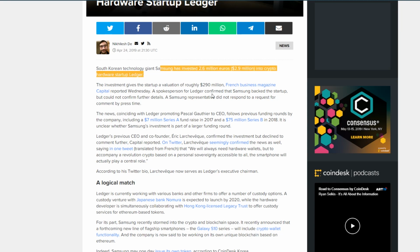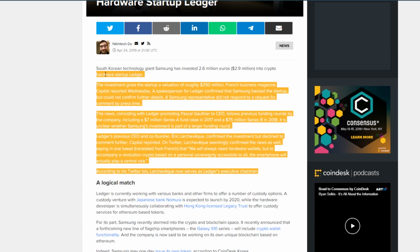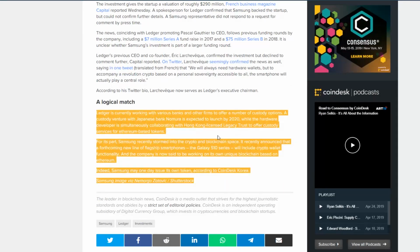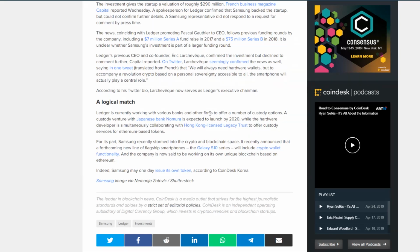A spokesperson for Ledger confirmed that Samsung backed the startup but could not confirm further details. You guys can read this on your own. Samsung has gone ahead and backed Ledger. The main reason I'm bringing up this article is because of this down here. Ledger is currently working with various banks and other firms to offer a number of custody options. A custody venture with Japanese bank Nomura is expected to launch by 2020, while the hardware developer is simultaneously collaborating with Hong Kong licensed Legacy Trust to offer custody services for Ethereum-based tokens. This down here is the main thing I want to discuss though.